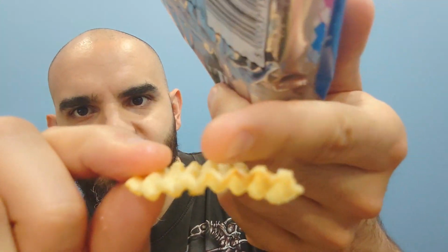Much better. Very good. This is excellent. This is quite good. Way better than the Walker's Salt and Vinegar and way better than a brown bag. It's got a good level of salt in it. You know where the ridges are? For example, where the creases are and things like that? That's where you find most of the salt. There isn't much of a vinegar taste in it.